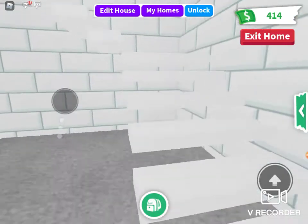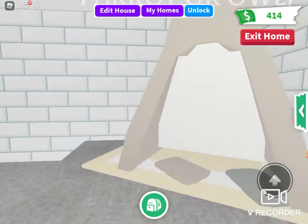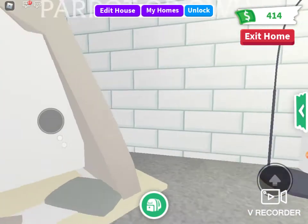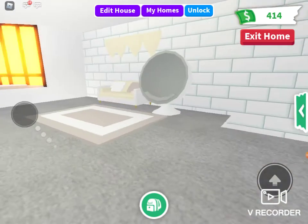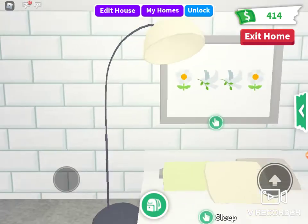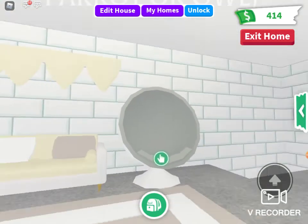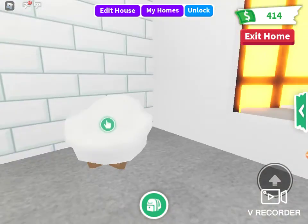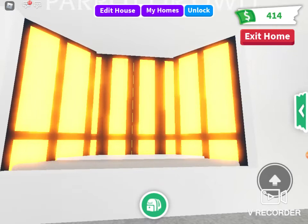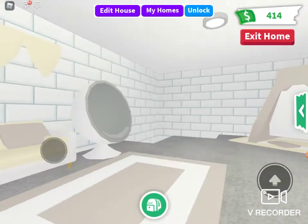And then my favorite, my room. To read a book, where I sleep, very cool, and then where I hang out with my friends, the couch. I love these couch chairs and the egg chairs, and of course, a bay window. I love these bay windows, they're so cute and so cool.